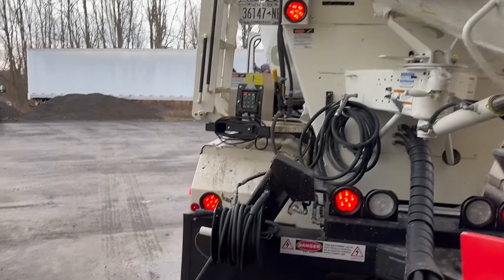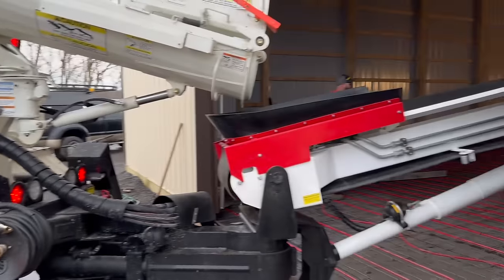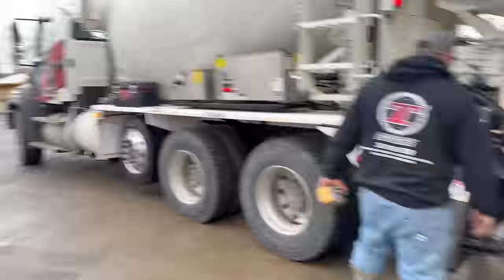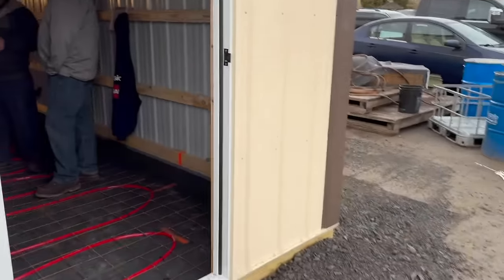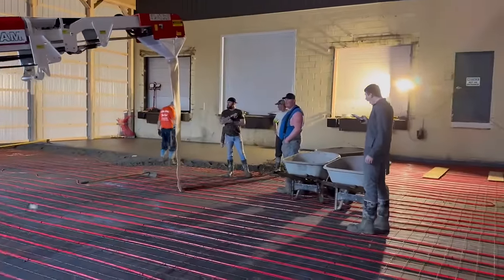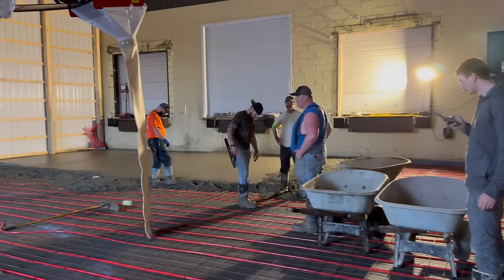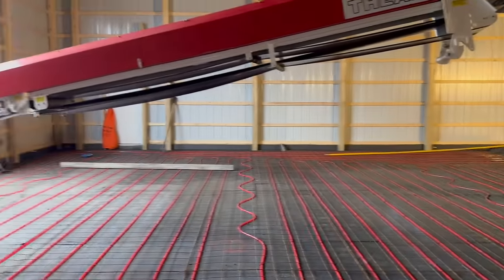All right, second truck's in. We got him at an angle here. So we're not gonna quite reach, but it's okay. We're gonna get her. Show you what it looks like. So he's still gotta stretch out, so we're gonna get him stretched out. Once we get this first two trucks unloaded, we're gonna be golden.